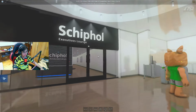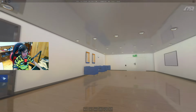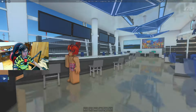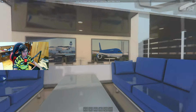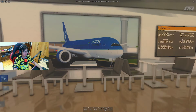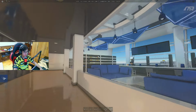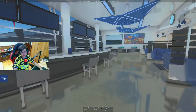It's nothing too special. And then you got the Schiphol Executive Lounge, which should be something much fancier. But still, they got a big grand piano over here. But yes, it's just okay. The design itself was, I don't know, I cannot say, but it was just decent. They got some pictures of Jet Airways and then Garuda Indonesia. The lounge itself wasn't anything unique at all.